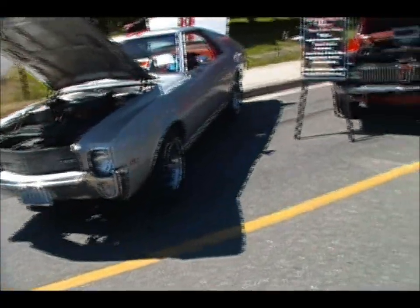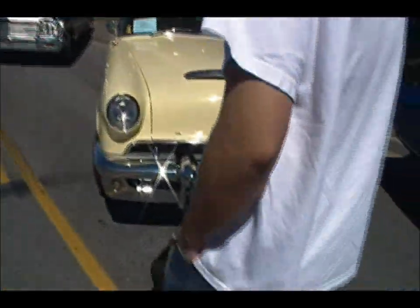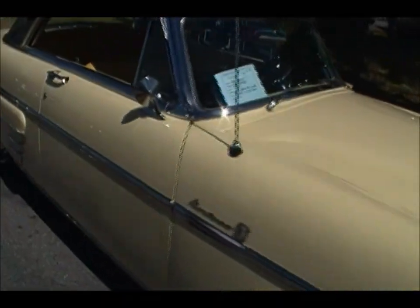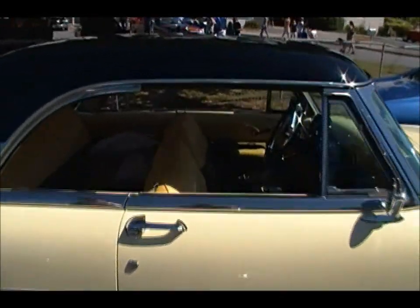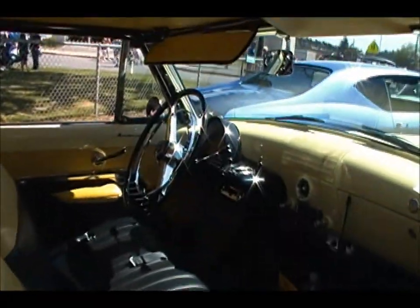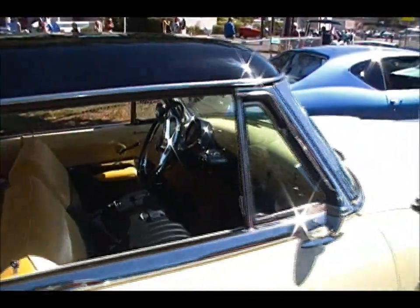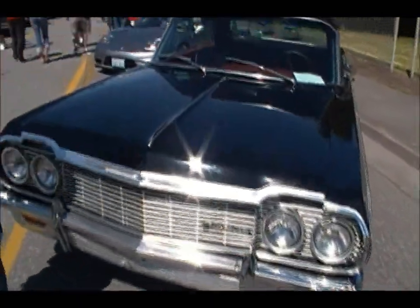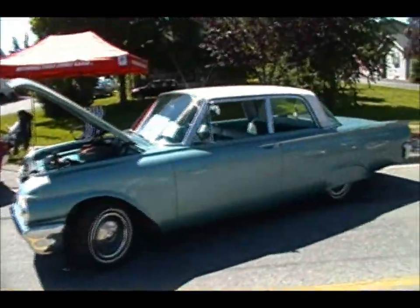Another AMX. Cougar. It's a Cougar. Nice mark. Yeah, nice interiors. Yeah, no kidding. Something I always liked about my Ford is the dash. Yeah, neat setup. 64? Nah, it's not a 65.